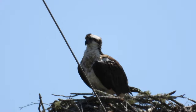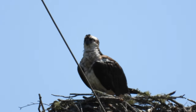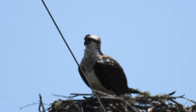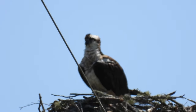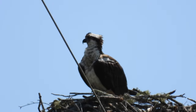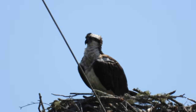So yeah, there's a female osprey. Is that a female or a male? I don't know which it is. I can't really tell because the sun is so darn bright. I can't see a thing. Do I see brown on the plumage? I think, yeah, there is. So that is a female, yeah.